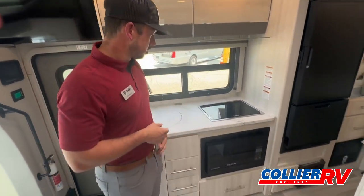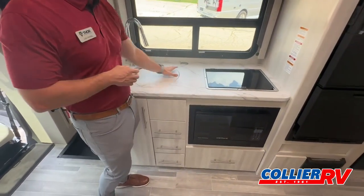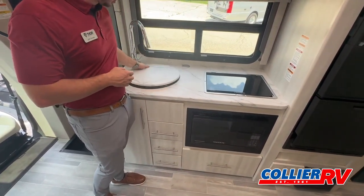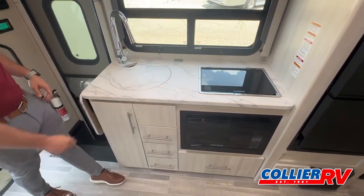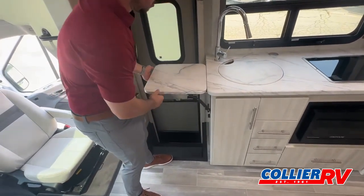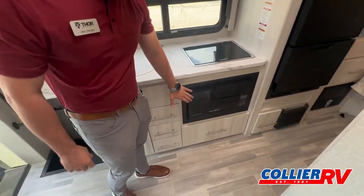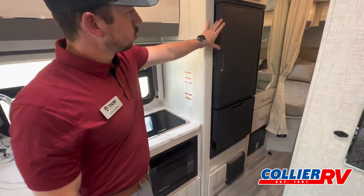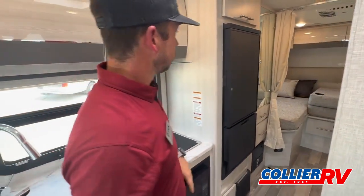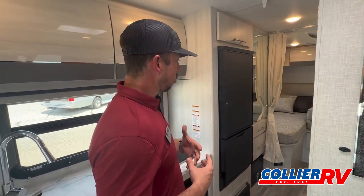Recessed cooktop. Because it's not elevated out of the counter right there, you do get to maximize your counter space right here. And you get this nice sink cover for your farm sink there as well. And then of course you've got the little extended countertop. Convection microwave down there in the place of your oven. And then you have a 12-volt refrigerator here. So benefits of a 12-volt fridge, these are going to get down to a lower temperature. You're going to have more cubic inches on the inside to bring more stuff with you too.